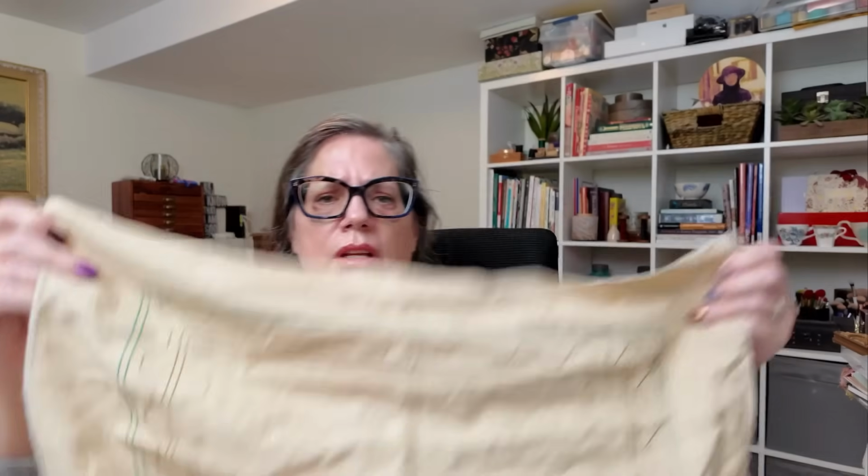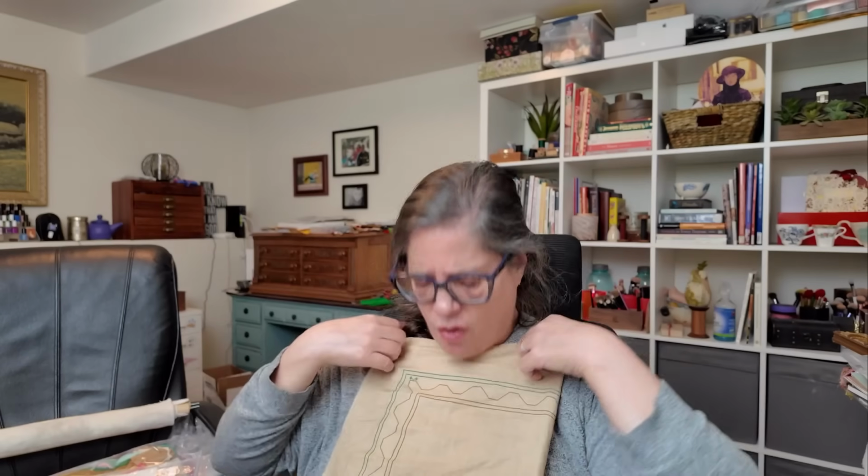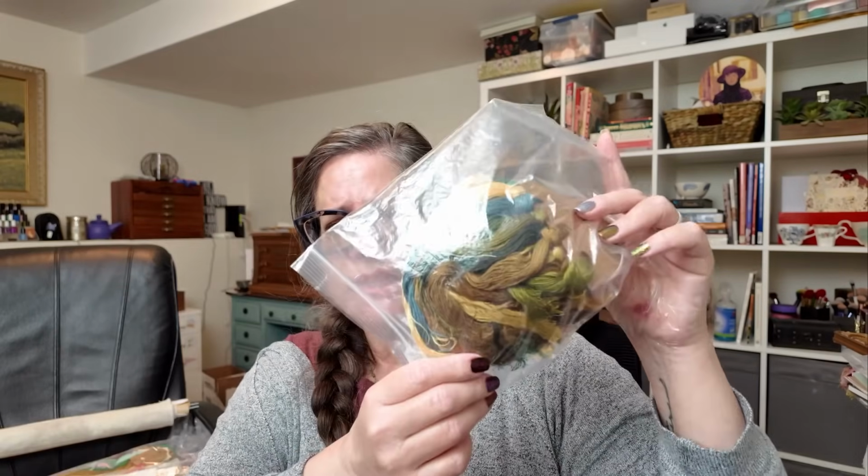I usually don't use any magnification when I'm stitching on 56 count. I just stitch in good light with bare eyes. So if my eyesight's not good that day, if I didn't get enough sleep, I don't stitch on the 56 count because I don't like to use magnification. It's so clumsy and clunky to me. I'm stitching this again with the Vicki Clayton Silks.